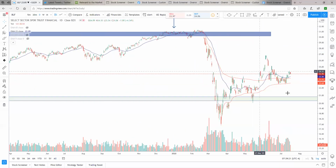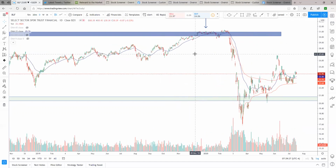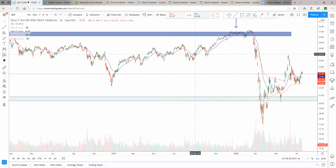We'll be watching it. I don't think it's done anything yet, but even on the down day, which was down 0.83%, it was on much lower volume. So I think that's a take-notice thing. With a lot of the major earnings reports for these companies, the big boys at least, out of the way, this has a chance, I think. But we'll be watching that one.